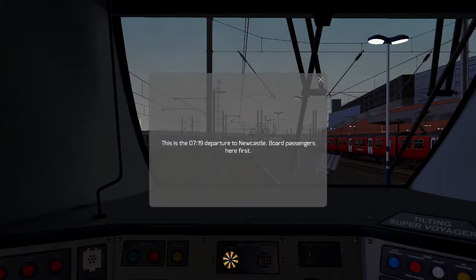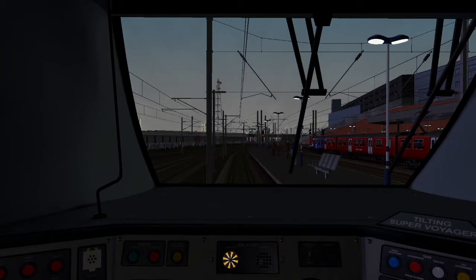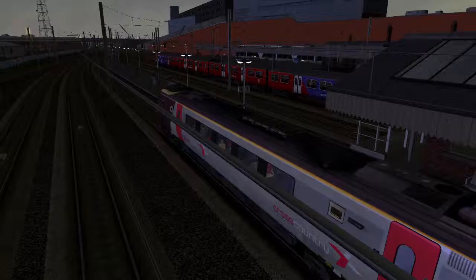This is the 7:19 departure to Newcastle. Board passengers here first. So welcome to another train sim video from Doncaster to York in a class 221. So don't expect me to say much in the video. I haven't really got anything to say really.